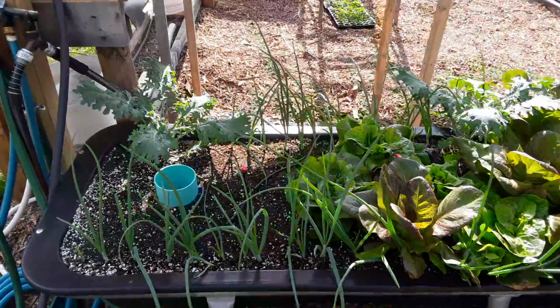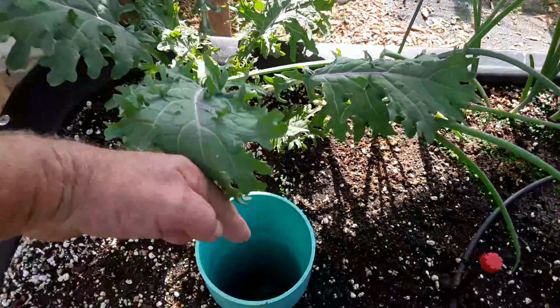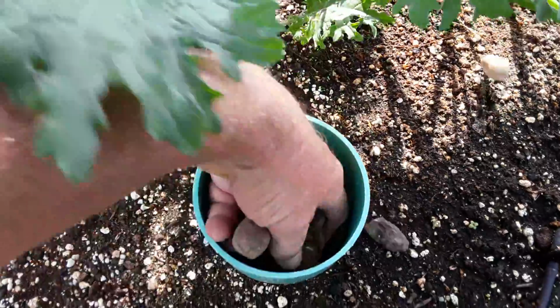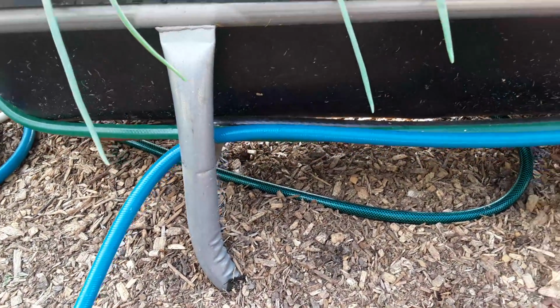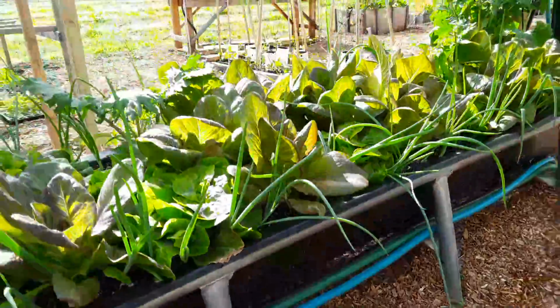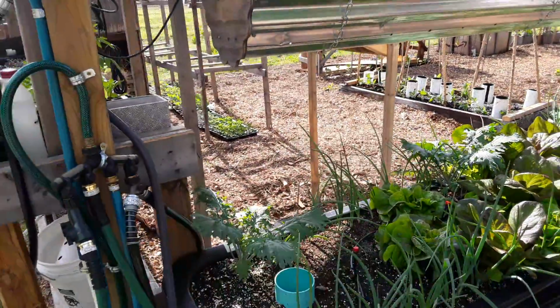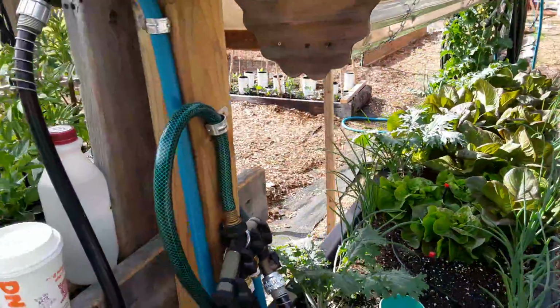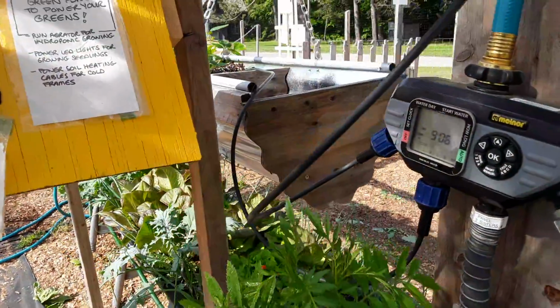This is all irrigated. I'll put on the irrigation system. And you can see that this has a 2-inch water reservoir at the bottom. There's drain holes all along the bottom of the trough. So if it rains heavy, excess water will just go out those drain holes. And you can't overwater with the drip irrigation either, as it will also drain out the drain holes.